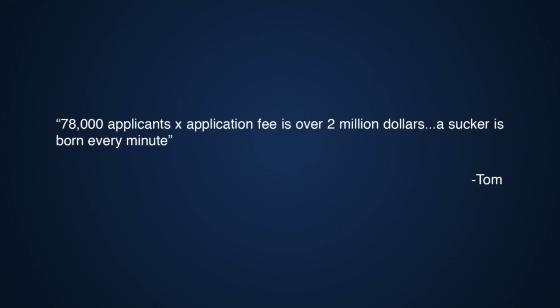I accidentally skipped one from Tom, so we're going to go backwards one. This one is from Tom, and he says, 78,000 applicants times application fee is over $2 million. A sucker is born every minute. And this is in reference to the, what is it, like $35 Mars One application fee.